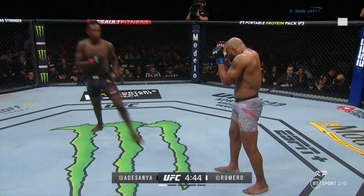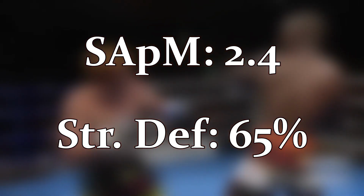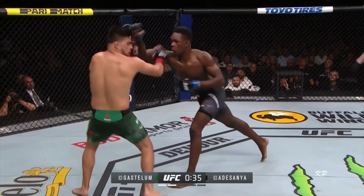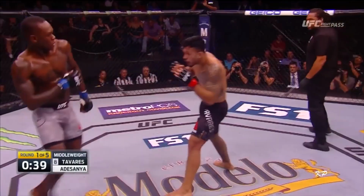Adesanya is not a high volume striker. He has a significant strikes landed per minute stat of 3.96 and a striking accuracy of 48%, which is about average compared to the rest of the UFC, but his defensive capabilities definitely stand out quite a bit more. He has a very low significant strikes absorbed per minute stat at only 2.4 and an overall striking defense of 65%, which is on par with some of the best defense stats in the UFC. At the time of this video, Adesanya has outstruck his UFC opponents 503 significant strikes to only 305.